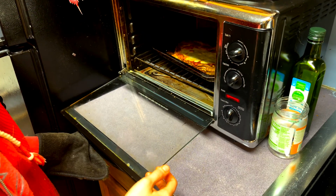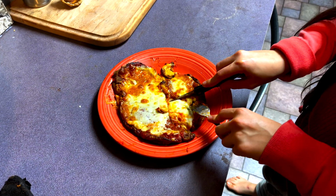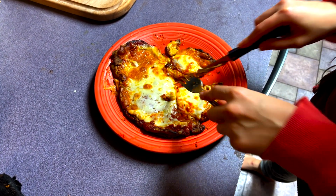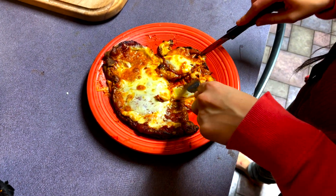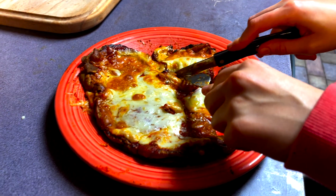I gotta say that I was pleasantly surprised with the flavor and texture of this pizza experience. Even if you don't have the same experience as you would with a traditional pizza, you can't go wrong with the cheese, the sauce, and the toppings. It's gonna taste fairly decent.